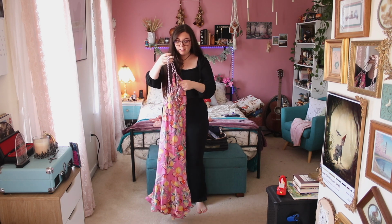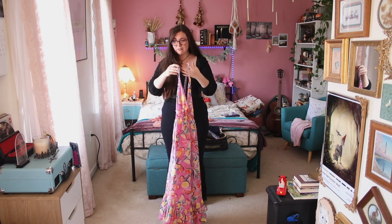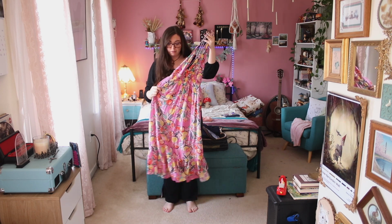Okay, up next we have this dress, which I don't think it's supposed to be a beach cover up. It wasn't marketed that way, but it definitely feels more like a beach cover up. So obviously this has a fruit print on it, which is really popular for summer.